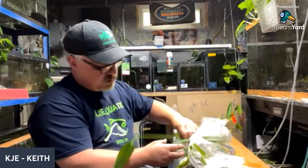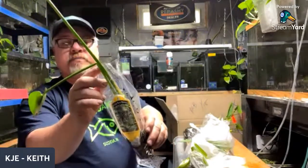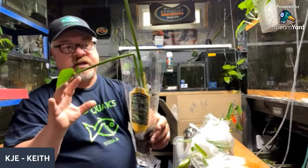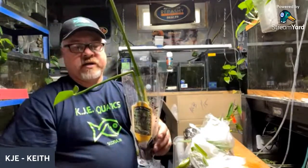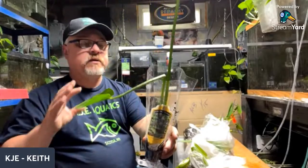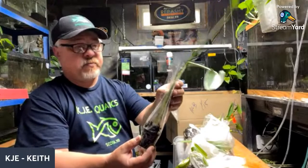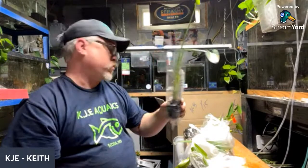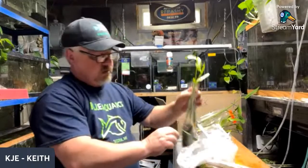Pickerel. This is all pickerel. And if you see some of these come in and they're kind of cattywampus, don't worry about that. They get messed up in shipping. So this right here is going to die. I can't do nothing about that. But get it set. They grow pretty fast. As long as you've got viable roots and a viable stem, it's not dead and brown, this thing is going to grow, and once you get it in place, it's going to grow pretty fast. Trust me on that. If you think I'm bullshitting, then sorry.